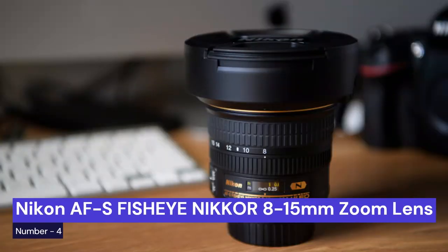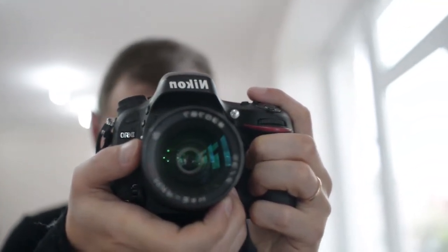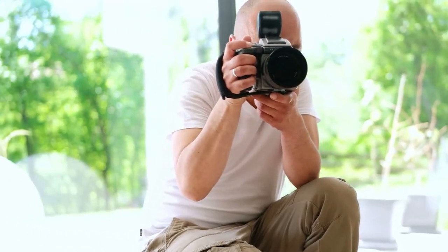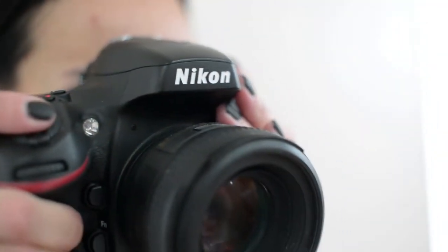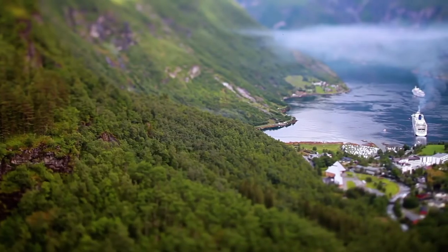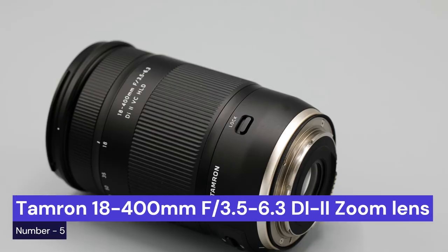Our fourth choice is the Nikon AF-S Fisheye Nikkor 8-15mm f/3.5-4.5E ED zoom lens. This is a high-quality lens that is perfect for those who want to capture amazing images and videos. With a wide field of view, this lens is perfect for landscape photography and video recording. The built-in autofocus system ensures that your images will be sharp and clear. Whether you're a professional photographer or a hobbyist, the Nikon AF-S Fisheye Nikkor 8-15mm is a great choice.